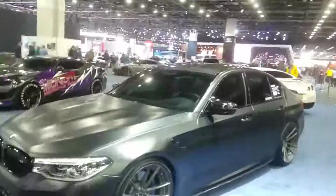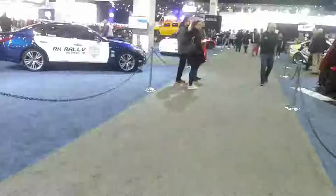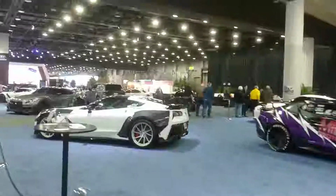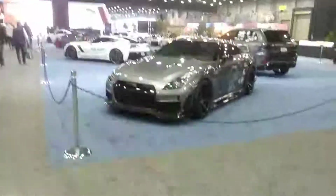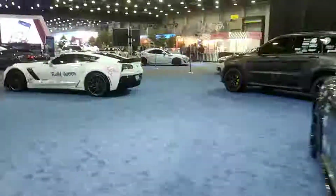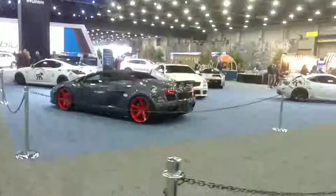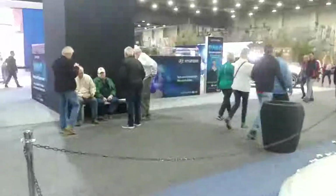Oh, look at this paint. Wow, 5 series in a liquid matte. That's gorgeous. Actually, we'll cut through this one. McLaren. I don't know. Oh, there we are. Kia's in the back. Telluride. Can you see the writing? That's where we're going.